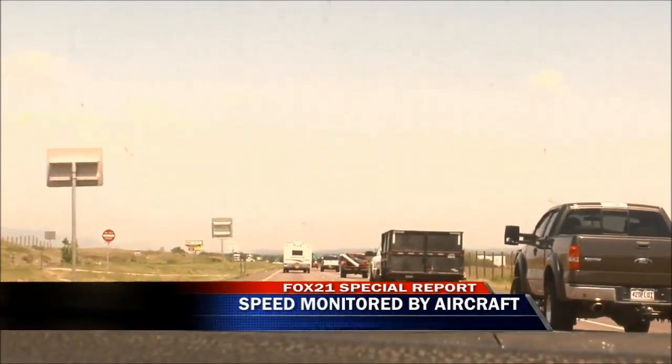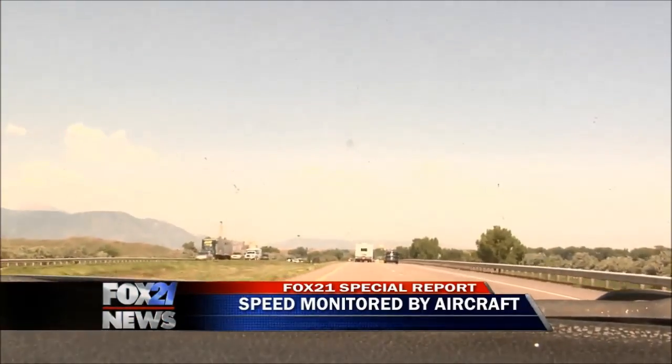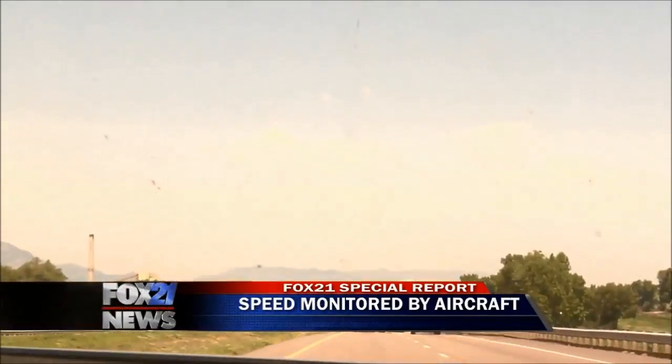Speeding violations aren't the top offense seen from the sky. It's actually tailgating. The number 1 violation we're looking for is not speed, it's following too close. Because over the past decade or so, following too close has been our number 1 accident causal factor in the state of Colorado. Especially if you're following too close, you won't see the plane until it's too late, if you see it at all. Unless you look up, you won't see it. Most people don't look up.